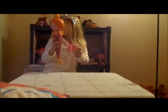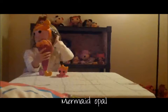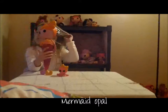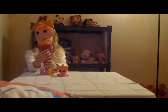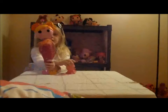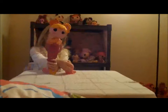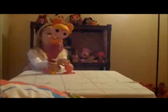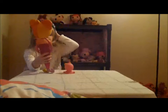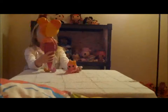My other Lalaloopsy mermaid, my first Lalaloopsy mermaid that was in series number one. Okay. Here's the front of them. Here's the front of the mermaid. Here's the back of the squid, whatever it is. Here's the back of my mermaid. Here's the front of my pet. Okay.